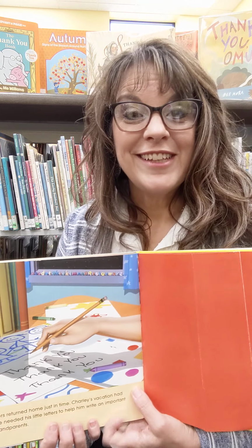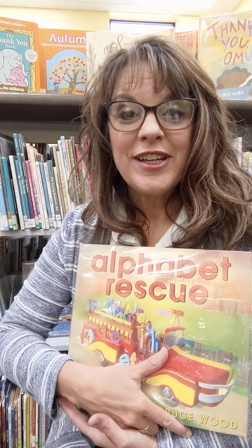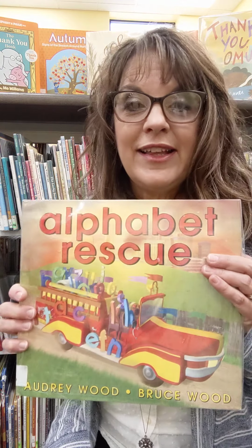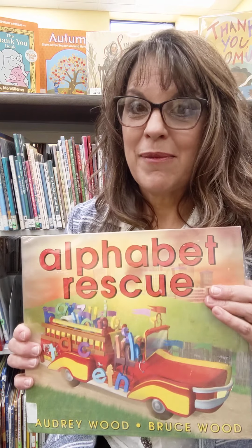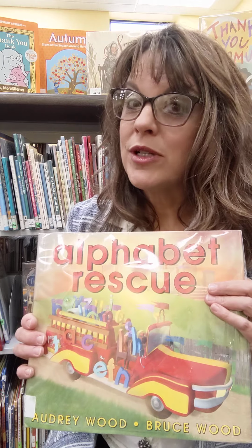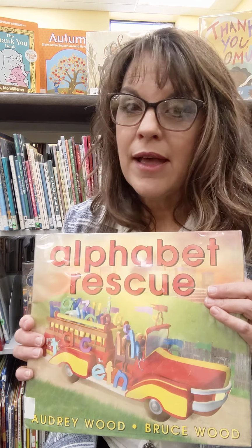I like that book. Just like in our other book, everybody worked together to make something happen in their community. And I think that is one of the wonderful things that we can say about our community, is that we work together.